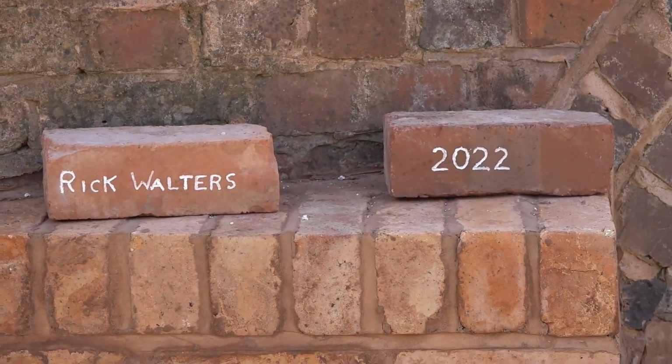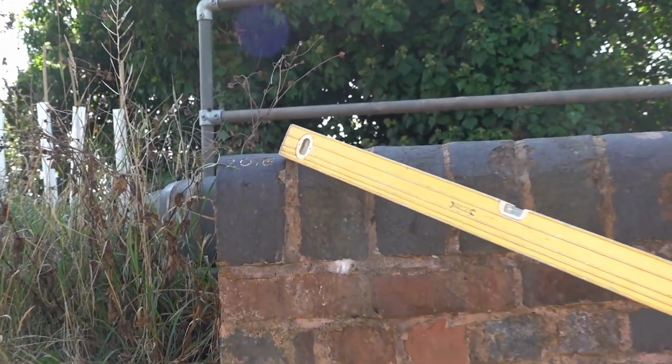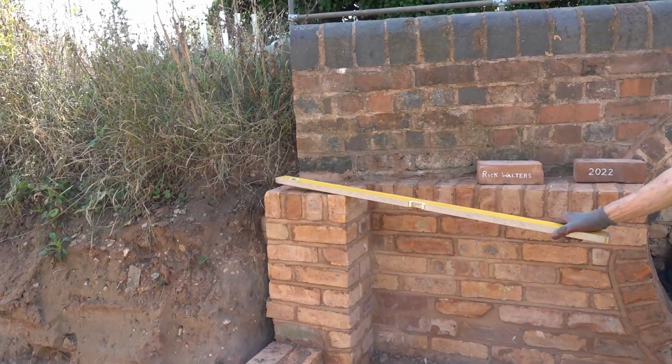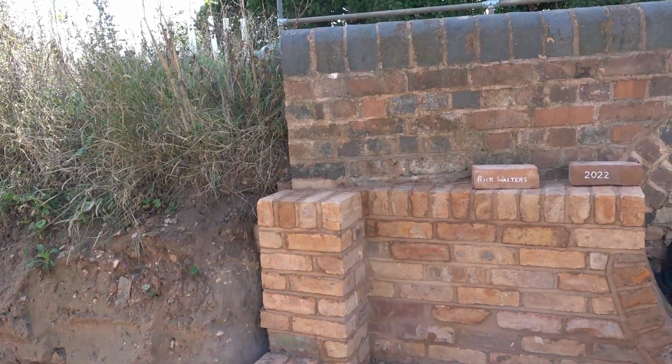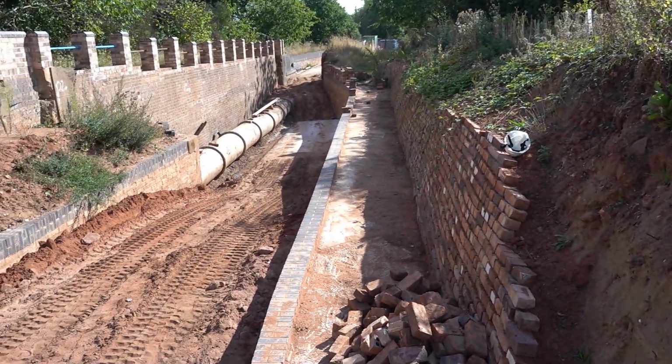Of course, there is the 2016 towpath, and the towpath was here. But this level, look. So you can see what's happened.